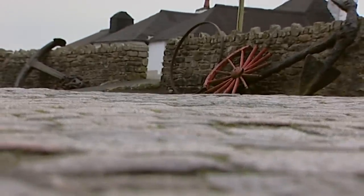And of course, most people would have thought that coaching inns would have cobbled yards, but this didn't. These cobbles are quite new, and for many, many years, it was in fact a gravel yard. So they got that one right.